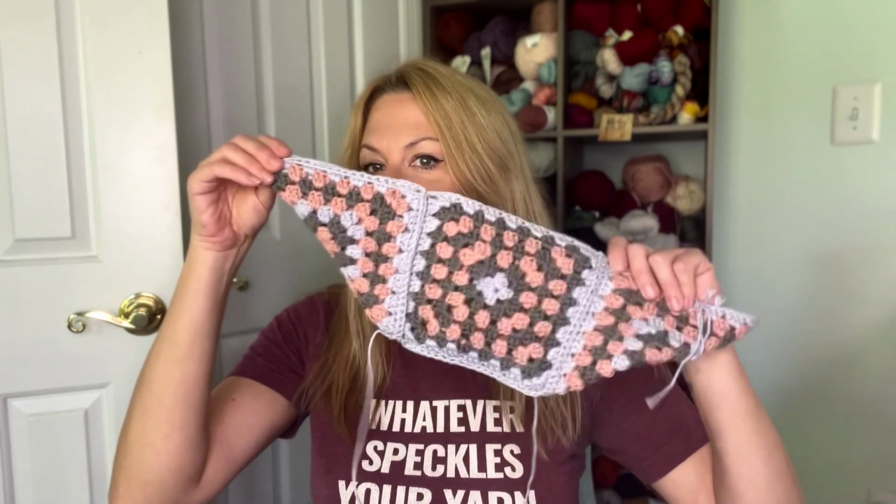All right, I have plenty of other WIPs, but I'm pretty sure those are all the ones that I have actively been working on since the last episode. Actually, there was one more that I was working on, but it's crochet. So I have made some progress on my Stevie bum bag.